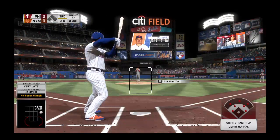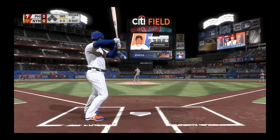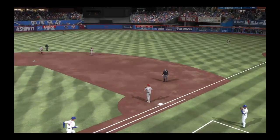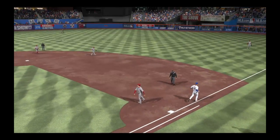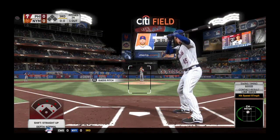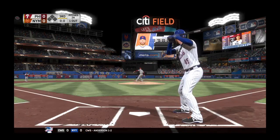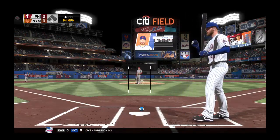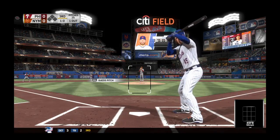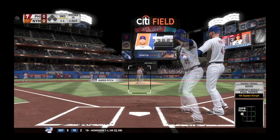Here's the catcher, Travis d'Arnaud. He'll get us going in the home half of inning number 3. Travis d'Arnaud. Line drive snagged on a short hop. Throw to first is in time for the first out. Batting ninth, striding in, Zach Wheeler. And this one's nowhere close as that bounces to the plate for ball 1. And the pitch. And that's swung on and fouled straight back.